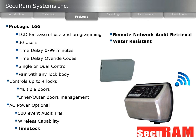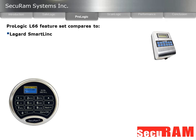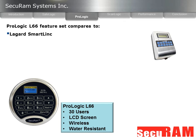The ProLogic L66 compares to the Lagarde SmartLink, except, of course, we pack a lot more features in. So 30 users, LCD screen, wireless, and water resistant.